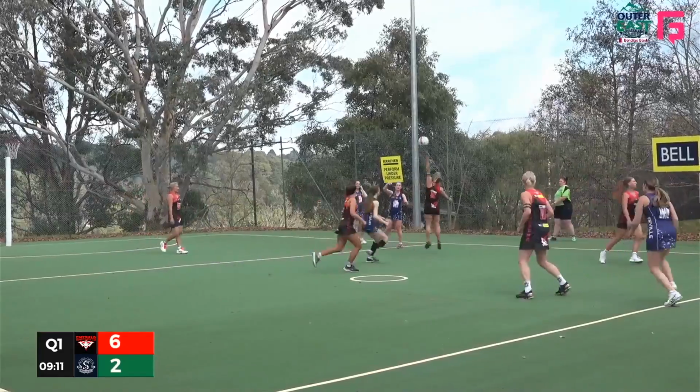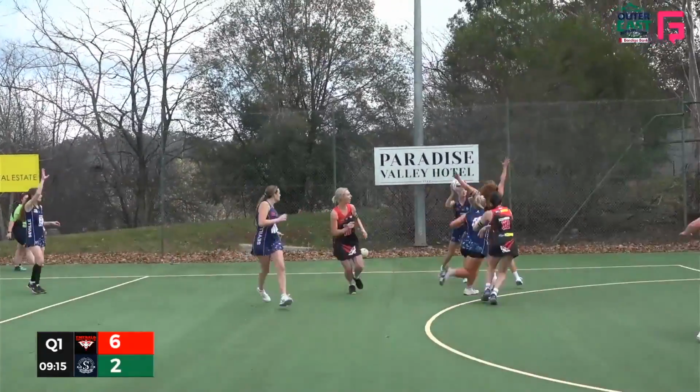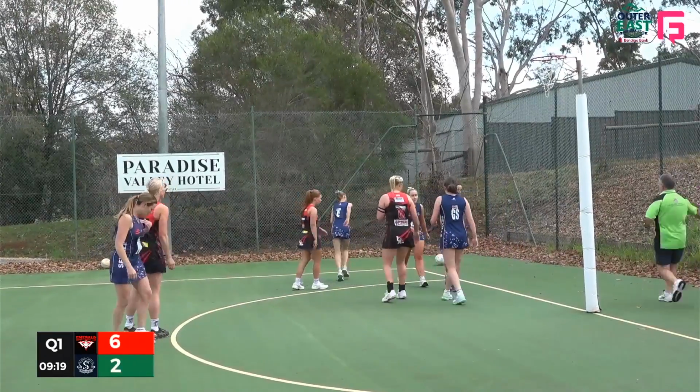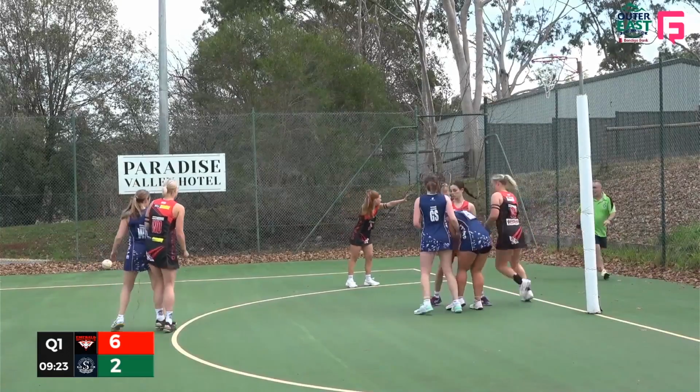With the ball now is Emily Wicks. And they move it up the line here. I think that was Wicks once again. This is Minnie. Minnie looks around, goes to Morse, but thumped away there that time by Scott. So Minnie, she's got options ahead. She's got Dowling, she's got Morse.